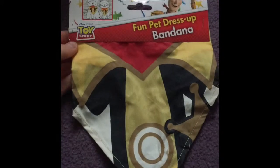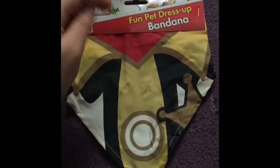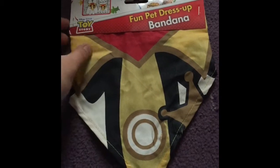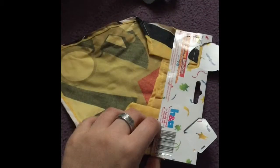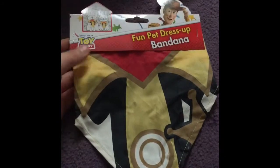The last thing that I got was from the pound shop. My dog Freddie has got one of these, but it's in Sully from Monsters Inc. I just got him this Toy Story bandana. So this one is Woody. There was a Buzz one, but I thought the Woody would look cuter on him. So it's just from the pound shop. Of course it was £1, and they look really cute on him.